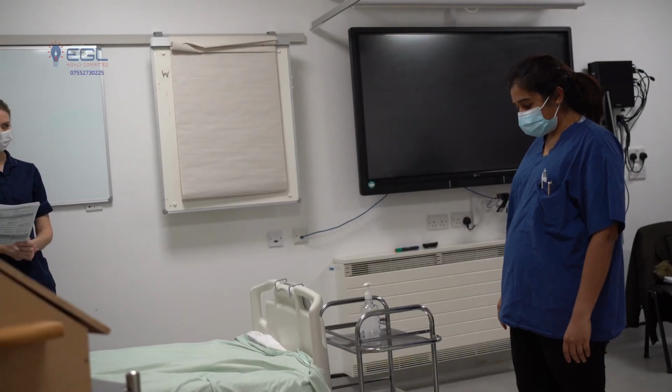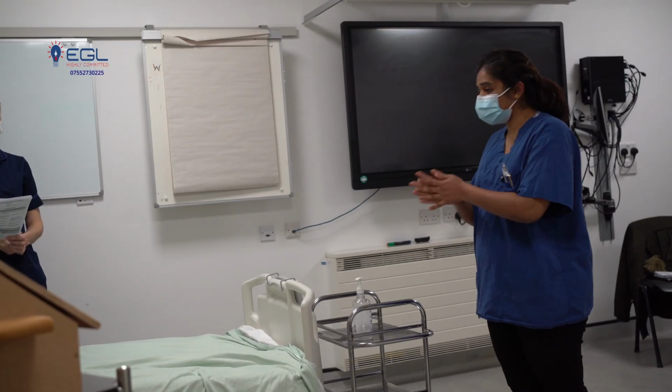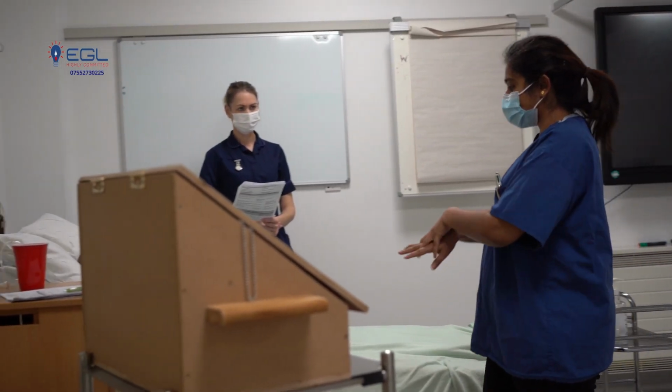I'm checking the area for safety. It is safe to enter, and I'm gelling my hands with 6 steps of hand hygiene.